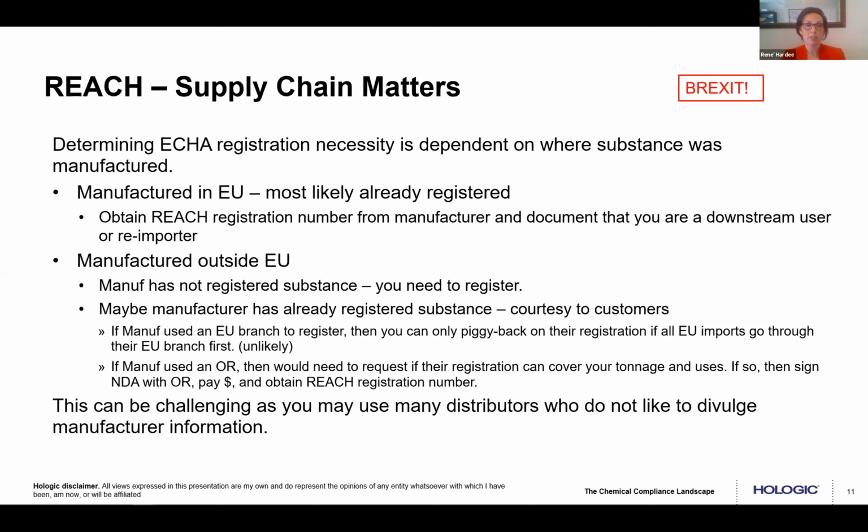This is very challenging. I know I went through that really quickly, but it's a long process. Many distributors don't like to divulge manufacturer information because they're afraid they're going to be cut out of that supply chain. So it is really difficult to understand, but if you can map it out and really get it, you might save yourself some money and some registration headache.